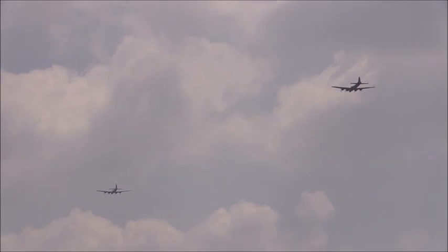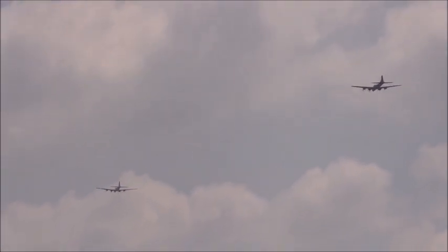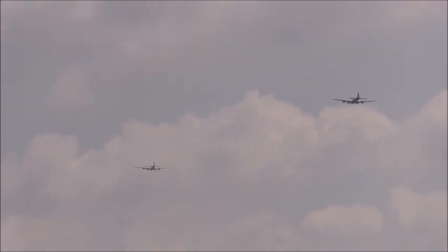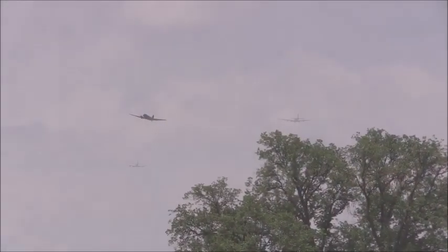Transport aircraft. These lead elements jumped into Normandy to secure a series of bridges, causeways, and crossroads vital to the success of the Allied invasion of France. Here comes the C-47.